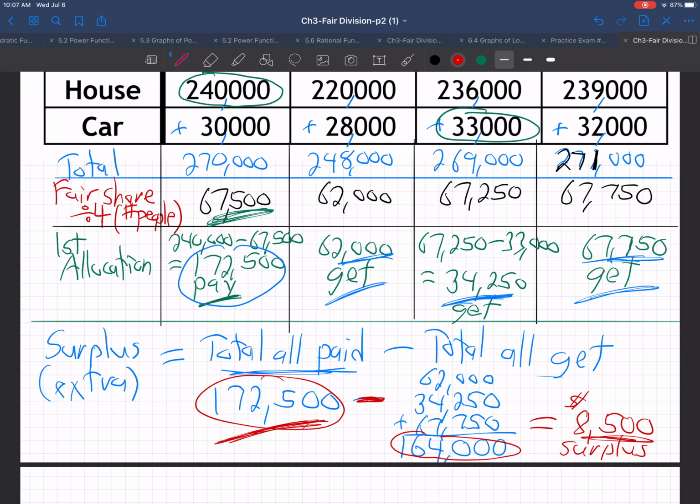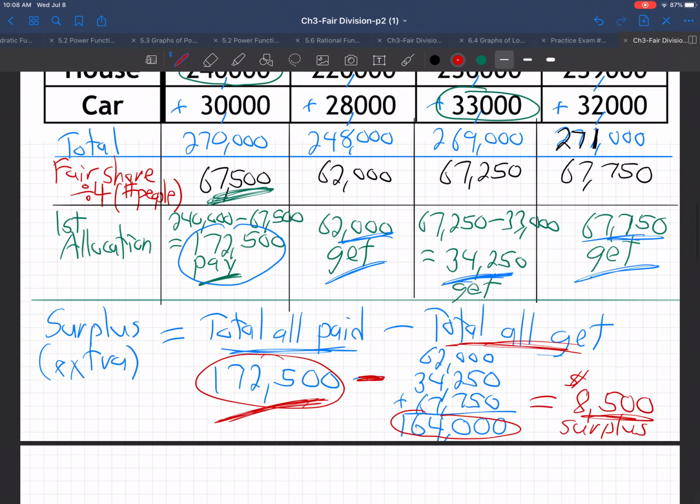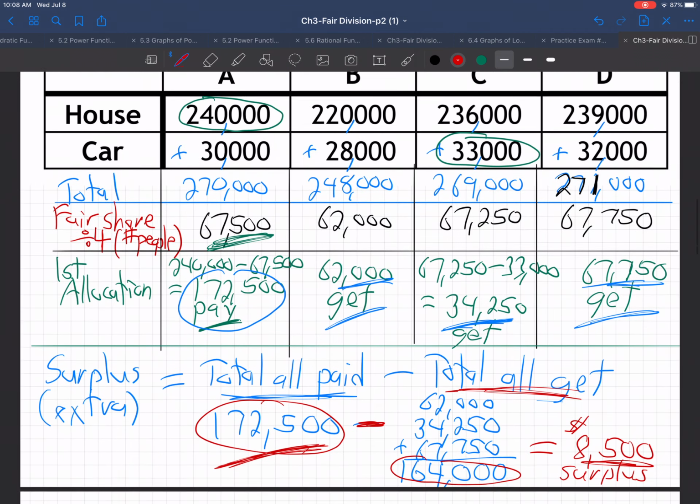Because people paid into the estate more than they got out of the estate. There's more paid in than got. So when you subtract that, there's an extra $8,500 paid into the estate. That's the surplus. That's the question being asked here. $8,500. That's the surplus, the extra money in the estate after the first allocation. That's what it says right there, right? After the initial allocation, there is a surplus, $8,500.